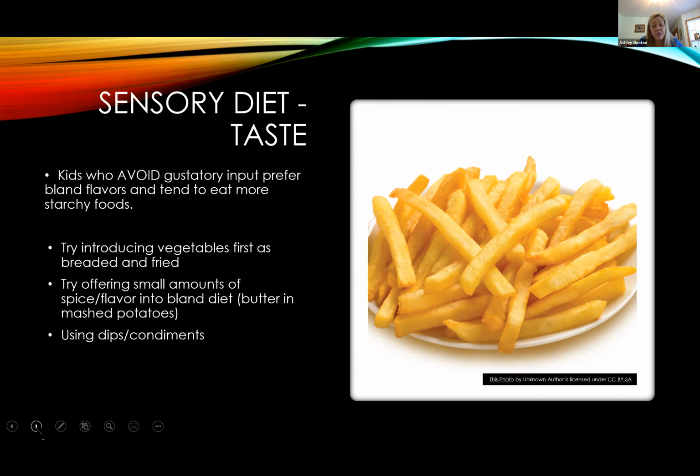But a lot of times we can try to add vegetables in first being breaded and fried, like the French fries that they're used to, and then working on branching out to having a vegetable in a different way. Trying to offer small amounts of a spice or flavor into a bland diet, like trying to offer a small amount of butter or salt in their mashed potatoes.